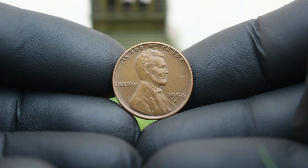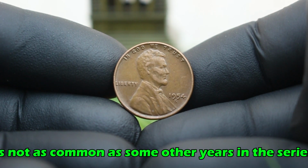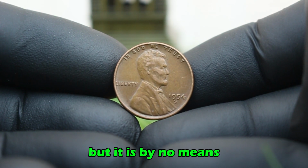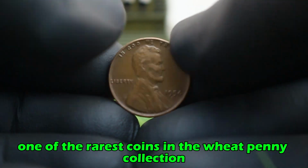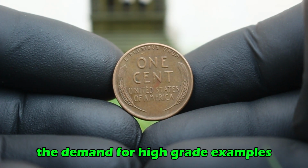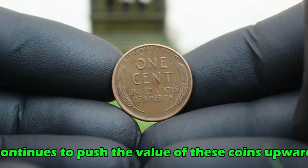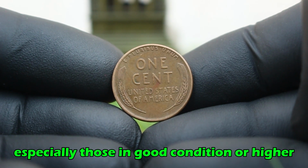The 1954 S mint mark wheat penny is not as common as some other years in the series, but it is by no means one of the rarest coins in the wheat penny collection. Despite the relatively high mintage, the demand for high-grade examples continues to push the value of these coins upward, especially those in good condition or higher.